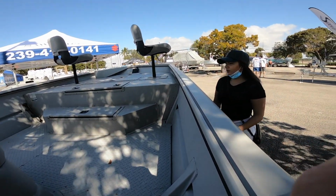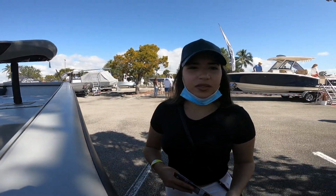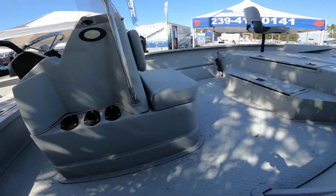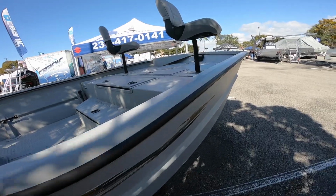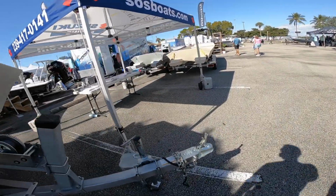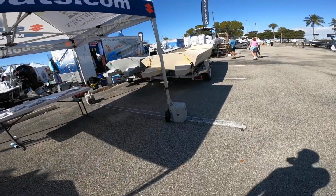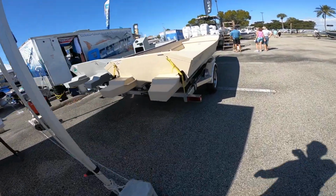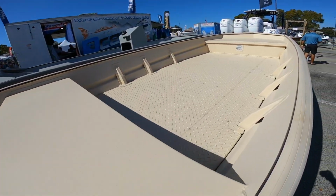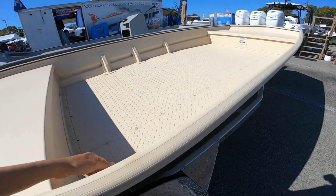Jumbo. What do you think about this one, Ben? Look at it. Huge. Look, this one. Is it bad? Sea Arc. They're very nice. I like this floor that they come with.